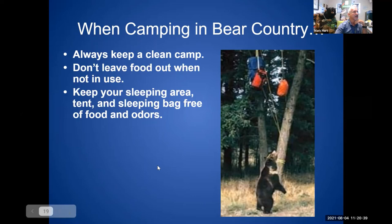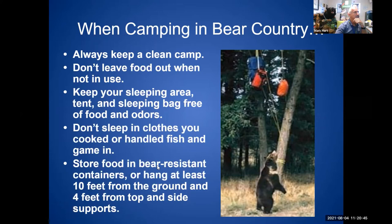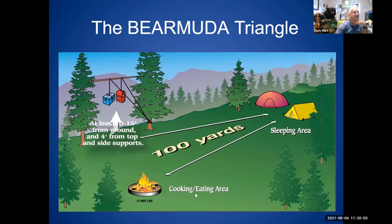There is that. Use those bear-resistant containers. I think this is a case in the extreme. I don't know anybody who can set up a camp, you know, 100 yards from the tent to the fireplace to the rope lines, but you get the idea.